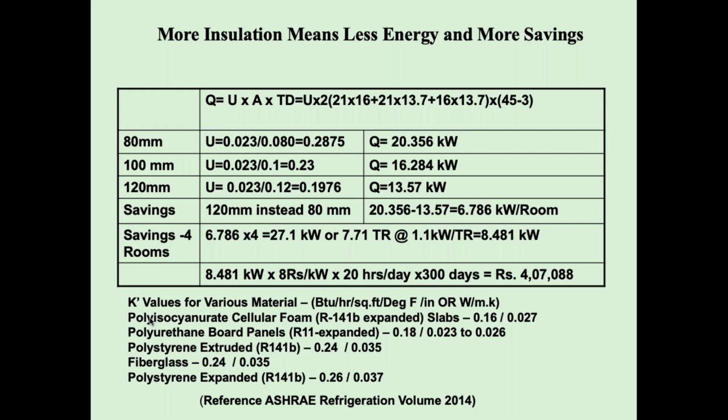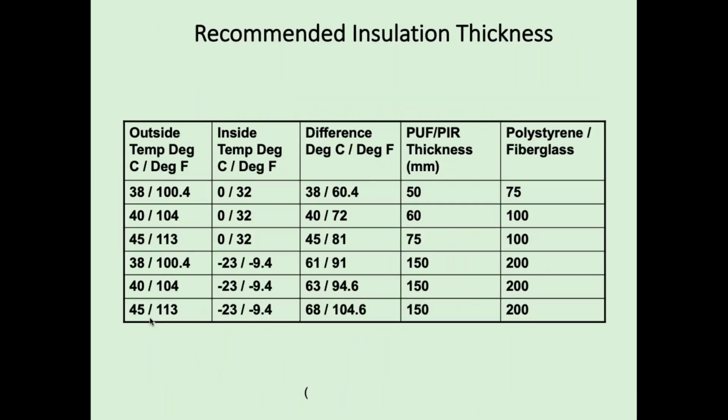As I mentioned, it all depends upon optimization. These are the recommended suggested insulation thicknesses. I have taken ambient temperatures because ASHRAE and other volumes don't deal with 40 degrees or 45 degrees ambience. They deal with 35 degrees ambient. So 35 degrees, 38 degrees, 40 degrees, 45 degrees, and inside temperature, positive temperature, say 0 degrees centigrade. And the second set is again 38, 40, 45 with frozen storage, minus 23 degrees centigrade. So these are the thicknesses recommended.